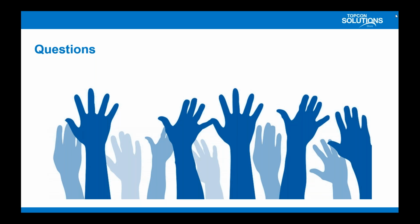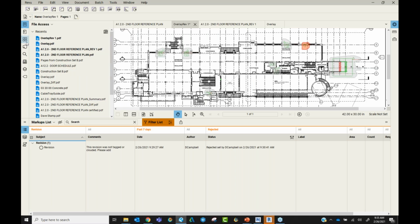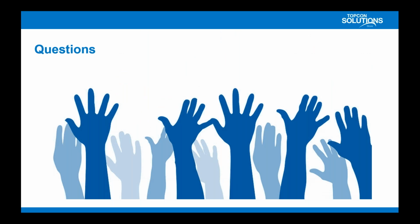Someone had been asking, where is the Automark again? So the Automark, you will find that under the thumbnails tab. If you look next to where it says thumbnails, there should be a little rectangle with a sun underneath it. If you hover over it, it says create page labels. So that is the Automark feature. Great, and thank you for that question.